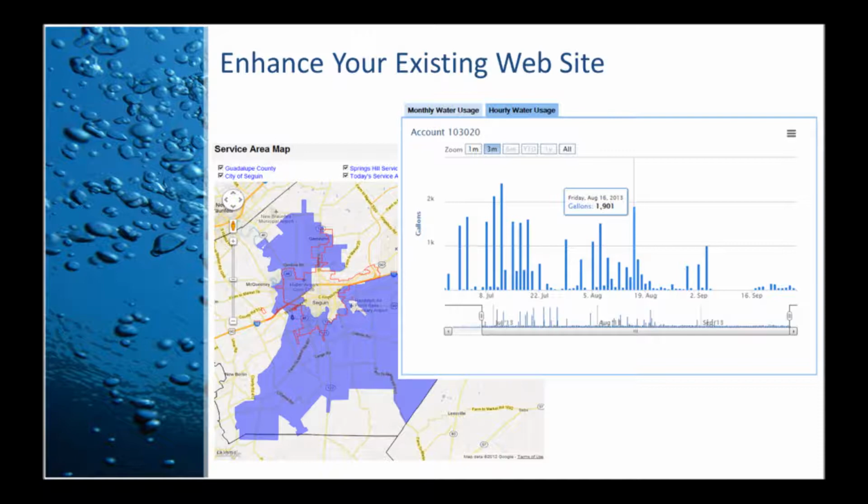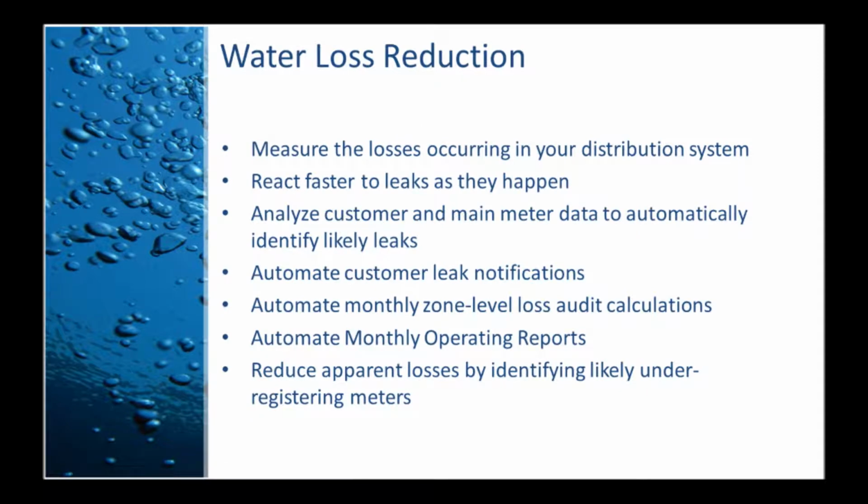The other widget shown here is for customer water usage, and it shows the customer their monthly usage and how that compares to other customers like them. And if you have AMR meters that can data log, or if you've got an AMI system that provides hourly usage data on a continual basis, this widget will allow the users to interactively explore that information as well.